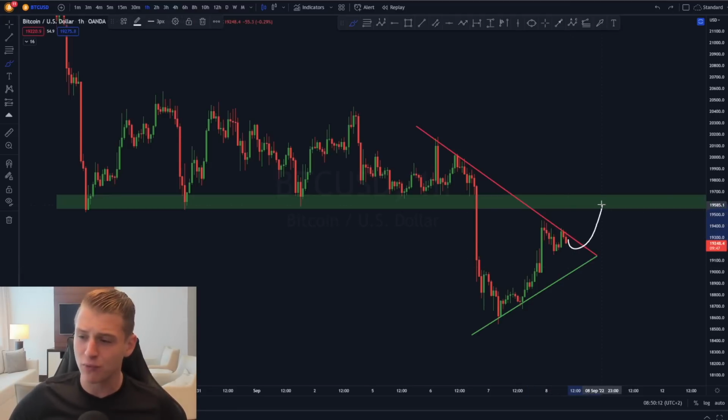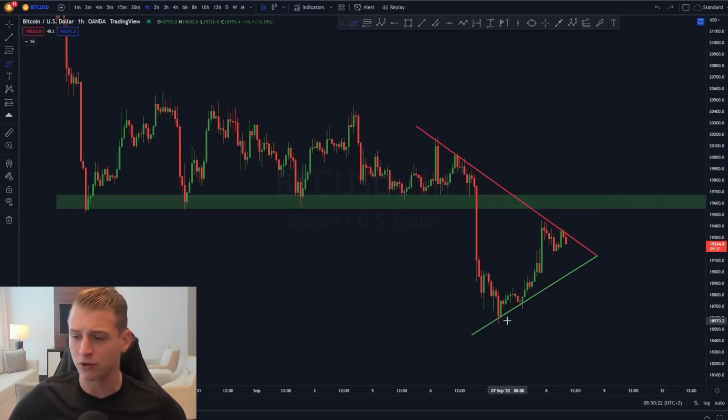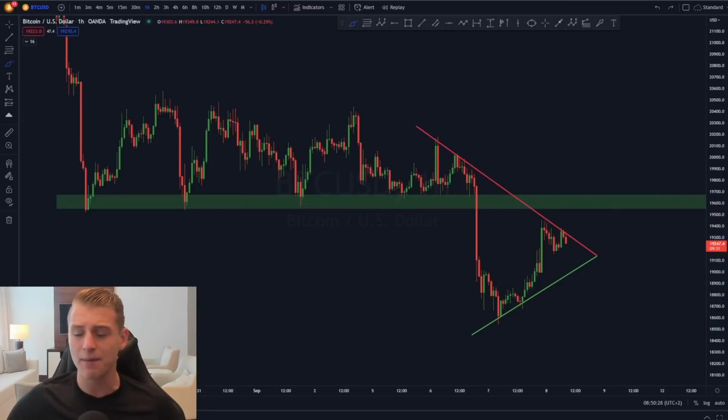Especially if we do break back above the green box of support, that is going to be the signal for me. Right now I personally do think Bitcoin is probably going to see some more upside and could be visiting some higher levels. Of course, the support to be watching is the upper sloping support line, and this will once again play out to be an amazing consolidation pattern that you could be trading on the potential breakout.